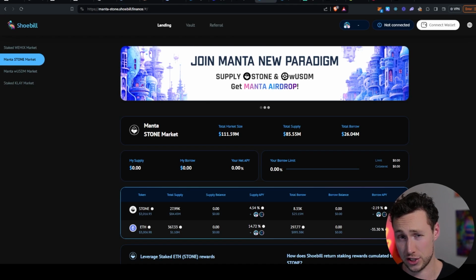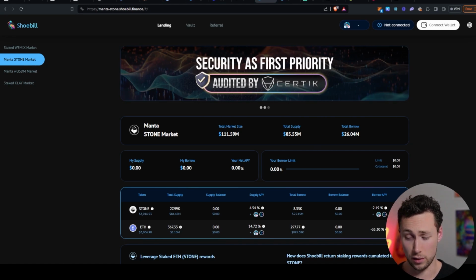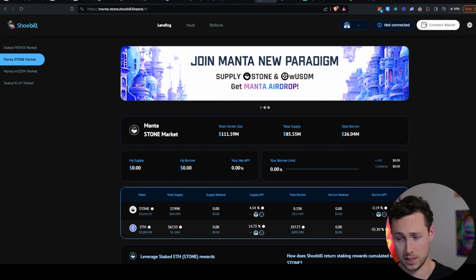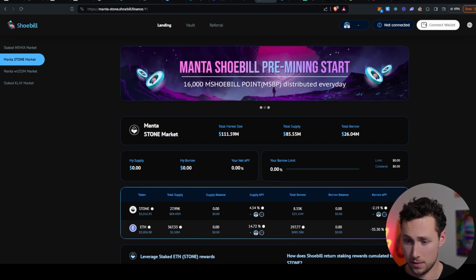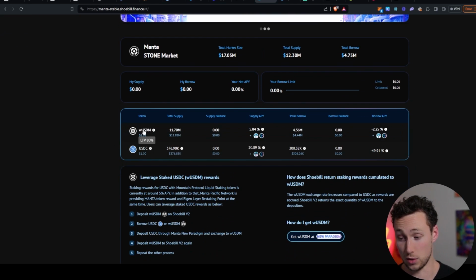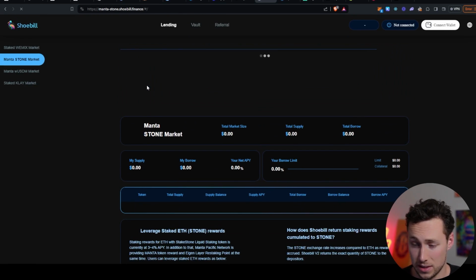The next application on Manta that you might be interested in using is Shoebill Finance. Shoebill is the second largest money market on Manta. However, they have some interesting features that allow you to potentially qualify for multiple airdrops by supplying funds to their market. And so on Manta, they only have a few markets. They have Stone, which is a form of liquid staked ETH. They have ETH. They have USDM, which is a yield-bearing stablecoin. And then they have USDC, which you probably know.